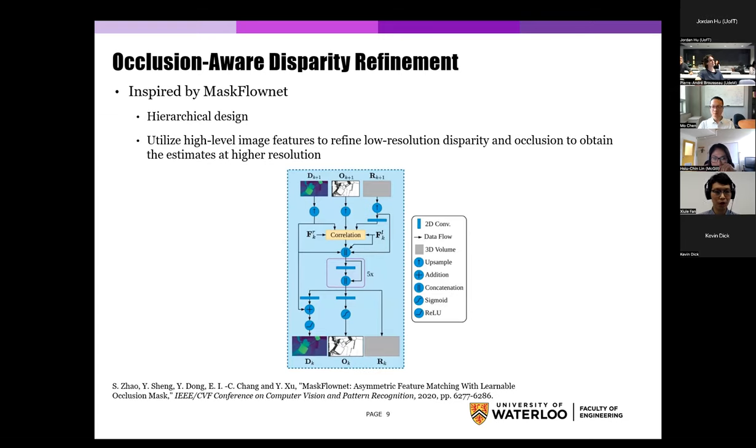Therefore, we use an occlusion-aware disparity refinement module to further refine this preliminary disparity map. This refinement module is inspired by a previous work on self-supervised optical flow estimation, and it follows a hierarchical design with multiple stages. In each refinement stage, we utilize the low resolution disparity and occlusion mask as input. We also further use the high level image features extracted previously as a guidance term to refine these low resolution disparity and occlusion masks. At the end of the refinement stage, we'll obtain a refined disparity map and an occlusion mask at a higher resolution.